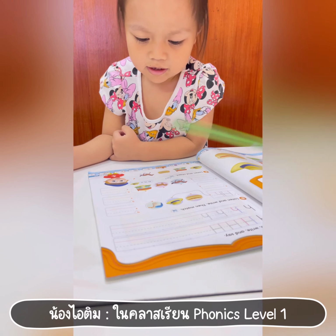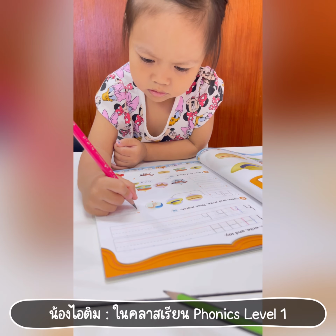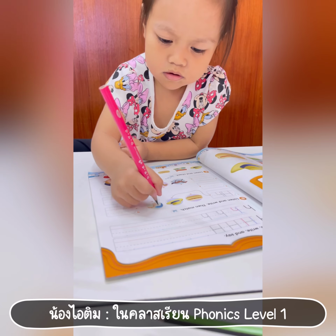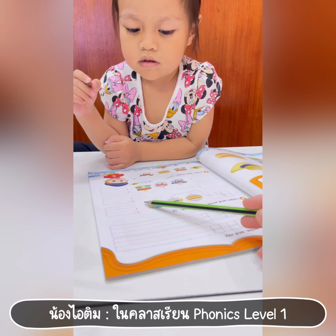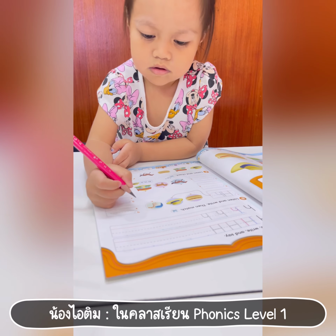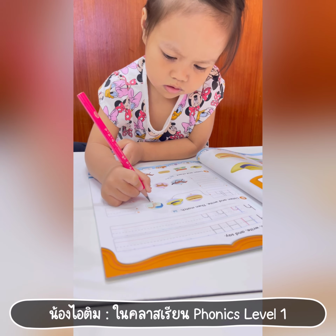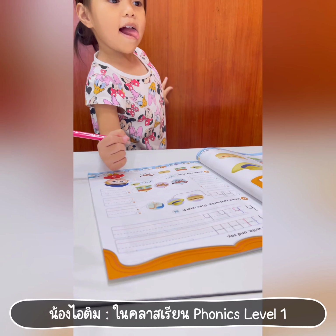So from here, number 4. And then you go to elbow. Where is it? Try to show the teacher. Elbow. Yeah, great. So from here, you go here. Great. Okay, then number five.